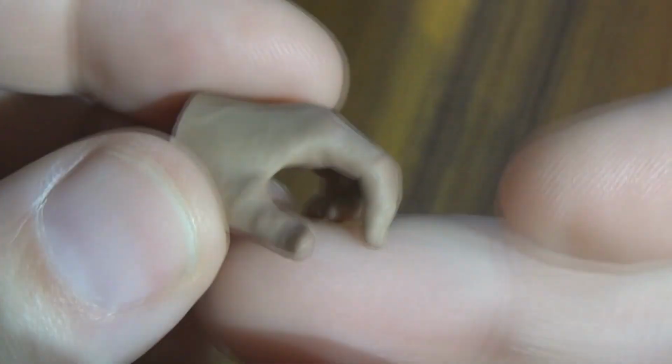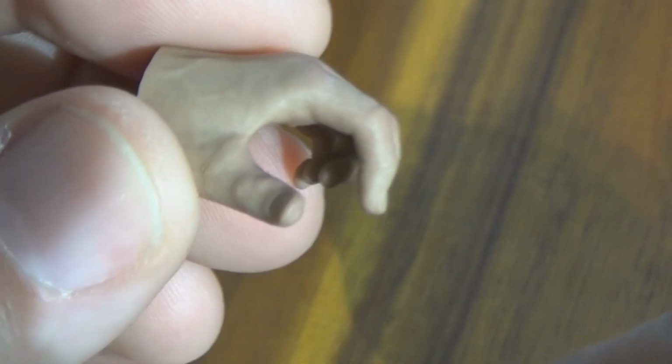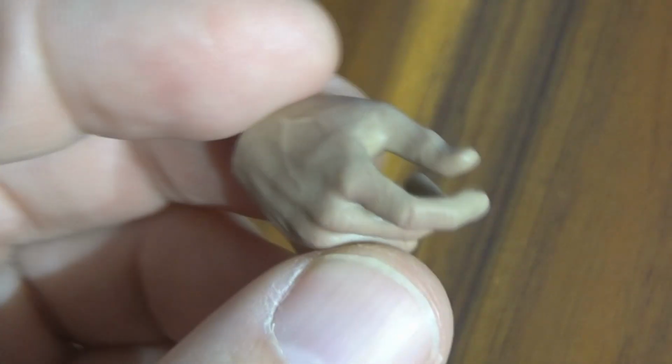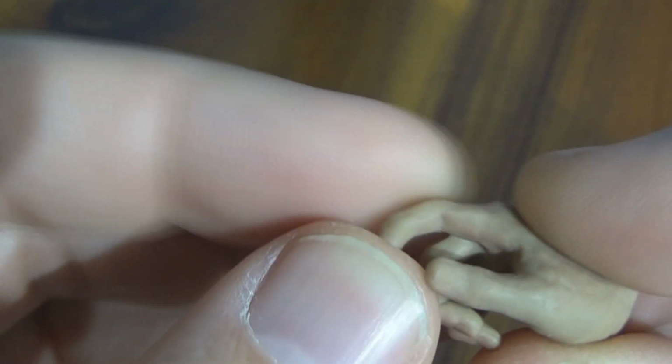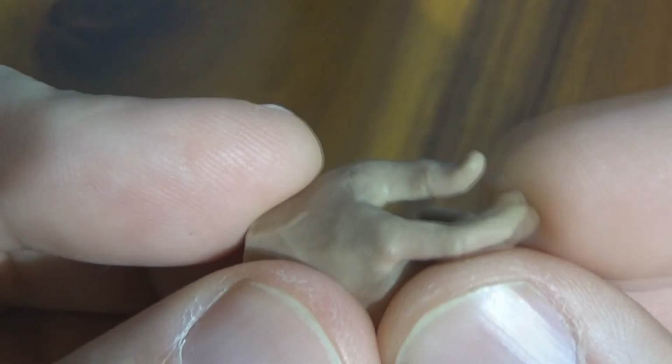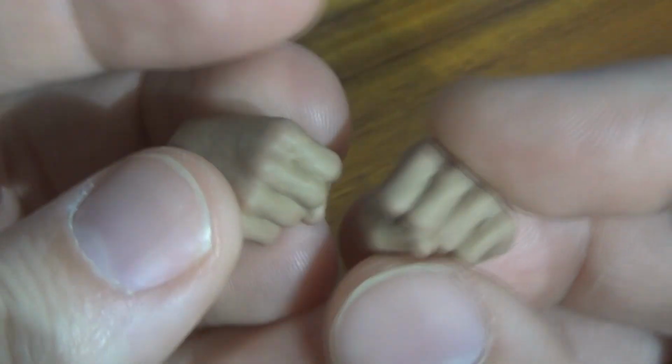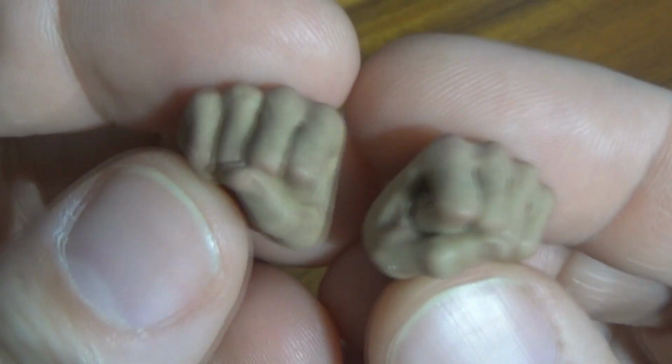But you got your Vulcan nerve pinch, or maybe even the Vulcan death grip if you want to be really aggressive about it. It can be used as a pincer grip. See, that's flexible on the finger there, or for holding the phaser. And a couple of fists here in case you need Spock to mix it up.